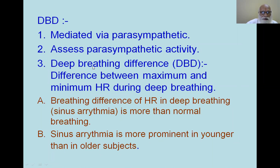In this, we'll come to the arrhythmia-related testings afterwards. But deep breathing is also one of the things to do with the sinus arrhythmia, because deep breathing will cause an increase in the variability in the sinus arrhythmia.